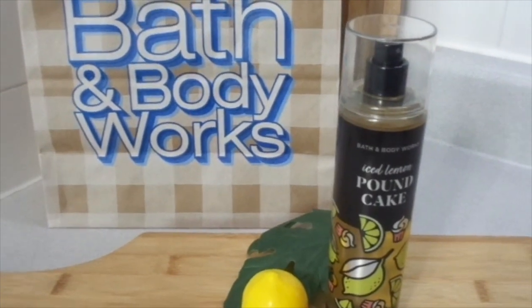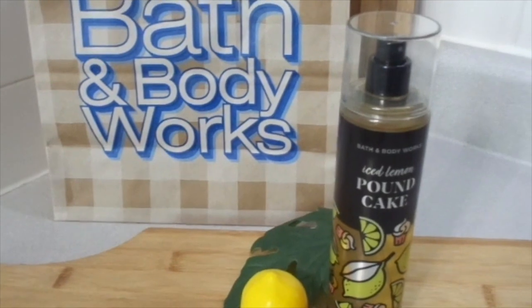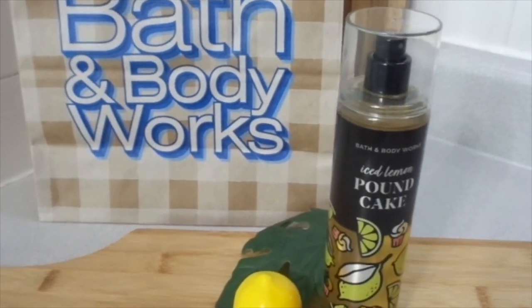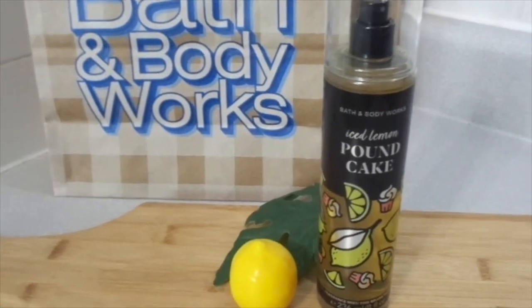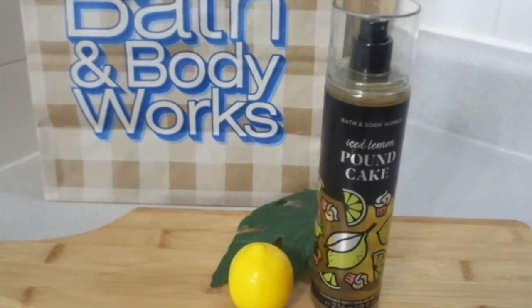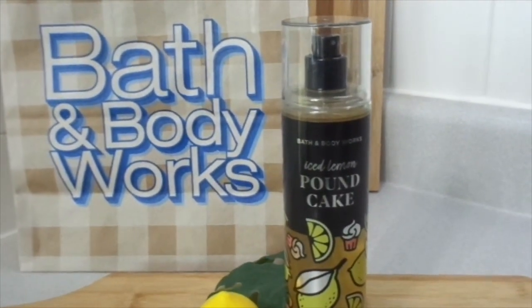My hubby and I, for our wedding, my hubby loves lemon as well, and we had a lemon frosted wedding cake. And oh my gosh, it was so good. But anyways, so I picked this up. And this is what it smells like: a rich, tangy tea time dessert.